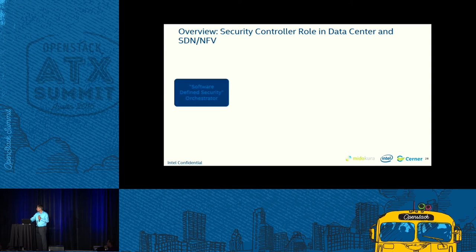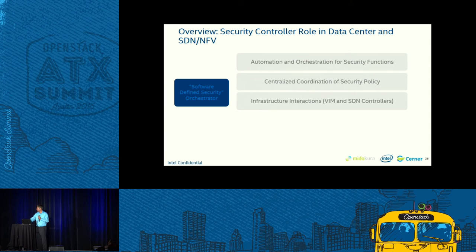So the role we're trying to play here is that of a software-defined security orchestrator. And there are four key things we're trying to do for the security function. One is automation and orchestration of the security functions. So you saw an example in this Cerner use case where they are trying to do this for the IPS as a bump in the wire. But we can also do the same thing for a web application firewall, for any other next-gen firewall, application delivery controllers and so on.